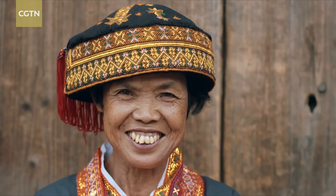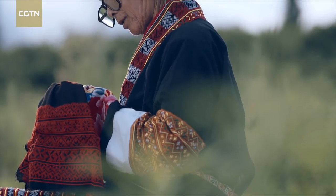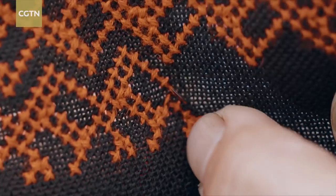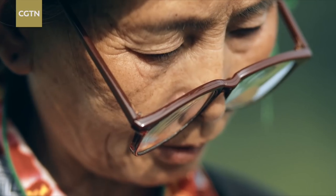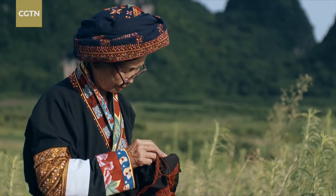In addition to doing their daily chores, Yao women also have to make tiaohua, a type of cross-stitch embroidery. No drafts or sketches are needed. The embroiderer only needs to look at the back of the fabric and cross-stitches the patterns with the needle. It's an even more complicated method of embroidery, and the patterns it creates are more intricate.